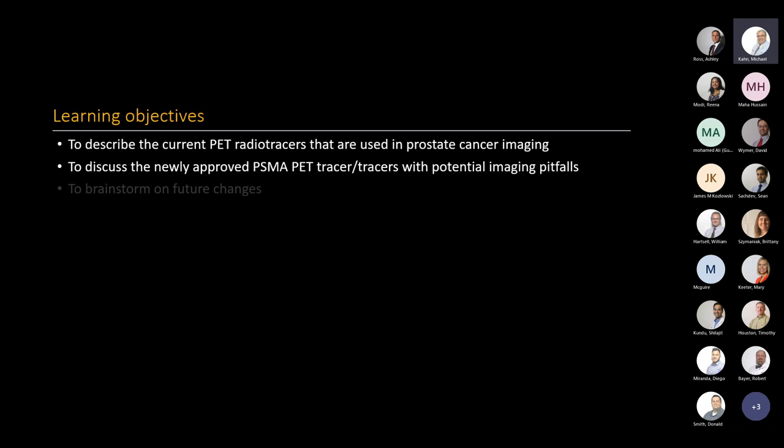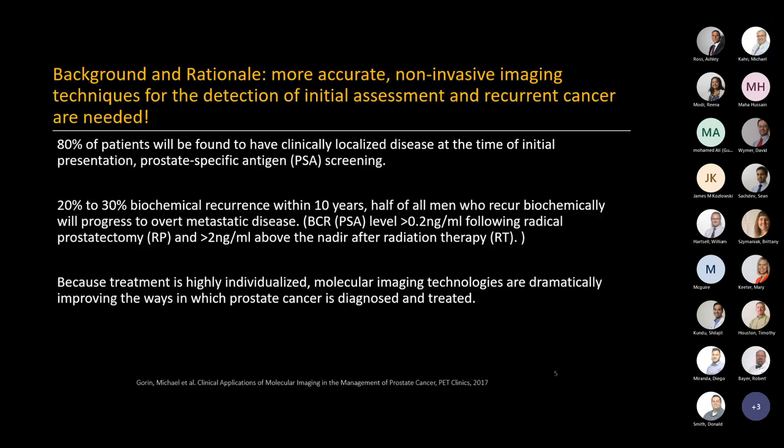So the learning objectives will be to describe the current PET radiotracers used for prostate cancer imaging. Mostly I will try to discuss PSMA imaging. And also, if there is time, I would like to brainstorm on future changes, especially here at Northwestern. This slide is one I used a few years ago for another talk. This was my first slide on that talk too.